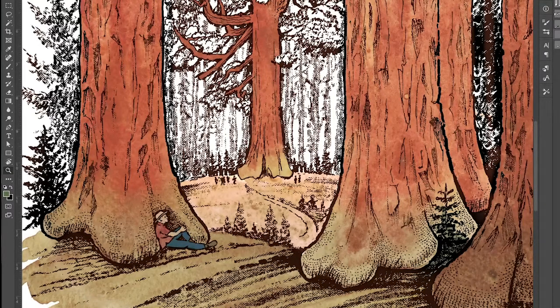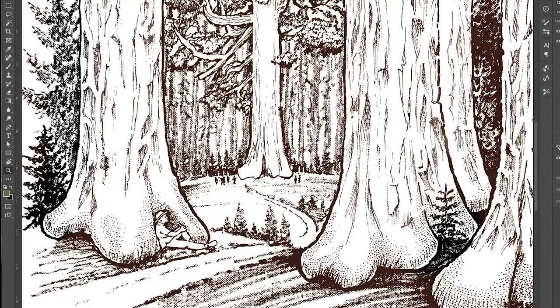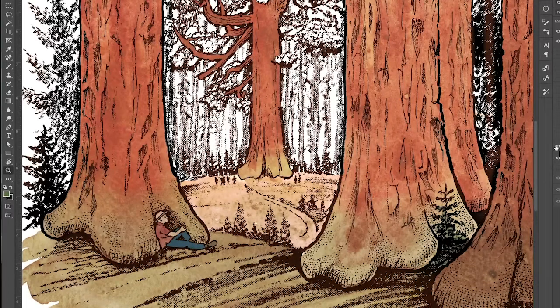And again, that's just the background color I was working with. It's just this layer here. I didn't add another layer to get that color. I just altered it a little bit with the hue and saturation.